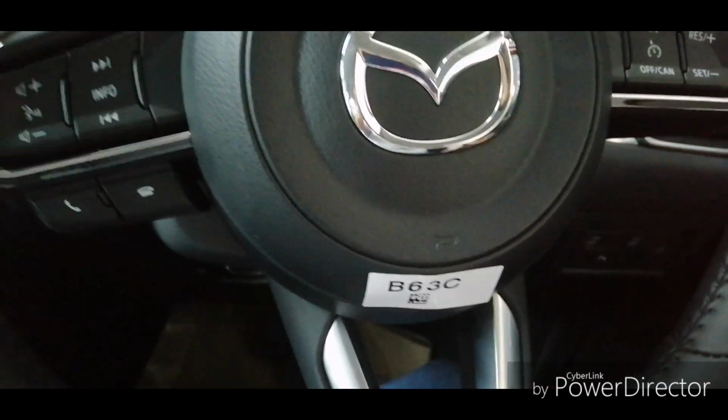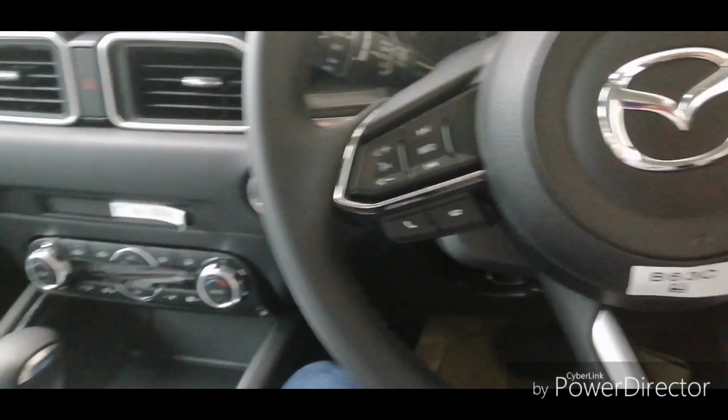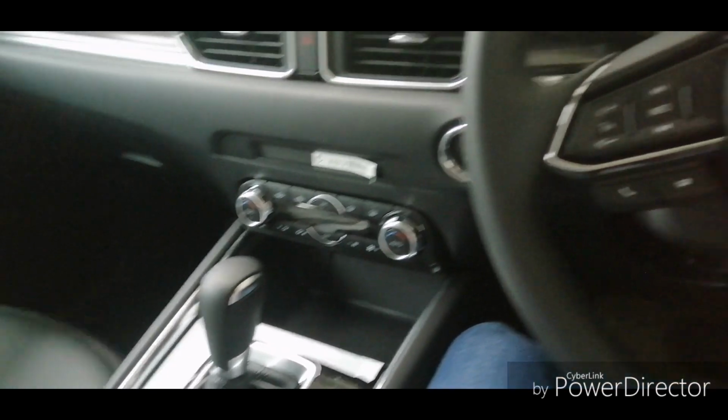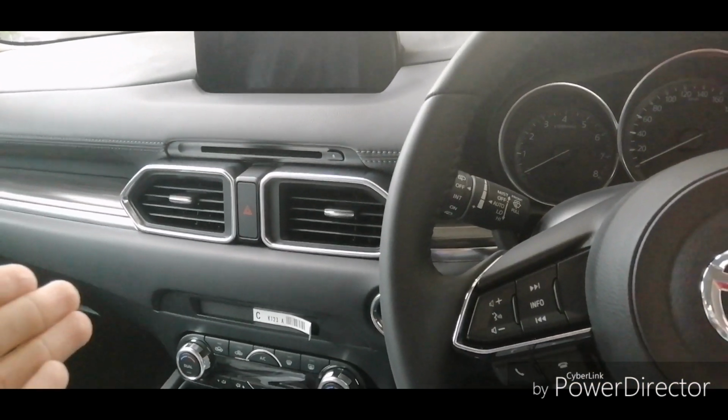So this seat, right, you get a lot of side support. When you go on some spirited driving, this seat will hold you well, and it is leather seats. In the 2.0 GL, you get fabric seats. So as you come in, right, the premiumness of the car started to appear. You see all the dashboard, right, are all covered in leather.